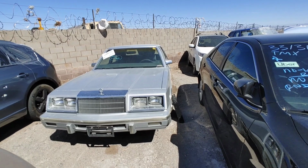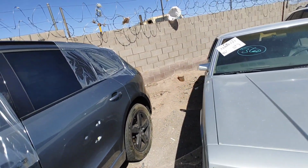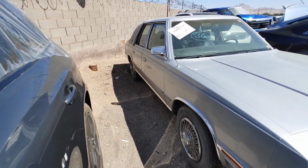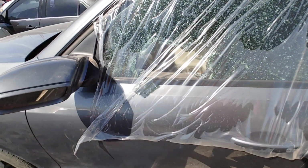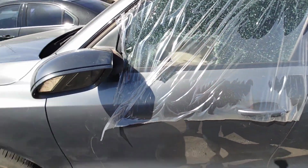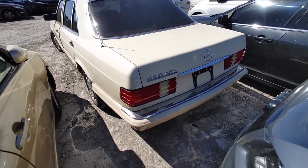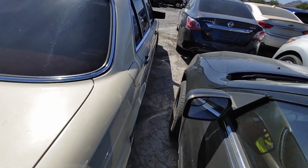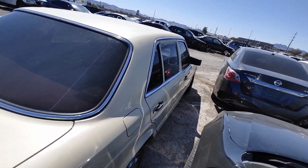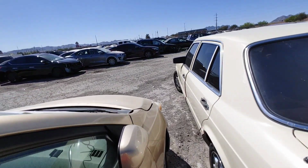This one's a Chrysler 400, right? Or it's a LeBaron, but... Oh, a New Yorker. It's a New Yorker. That's interesting. We'll check this one out, too. Ooh! Somebody smashed this poor little Audi. Well, let's take a look at this 420 SEL. I wanted to look at all the body panels and make sure she was clear and clean. She definitely looks like that. Tape on that back window, which means it doesn't go all the way up. That sucks.